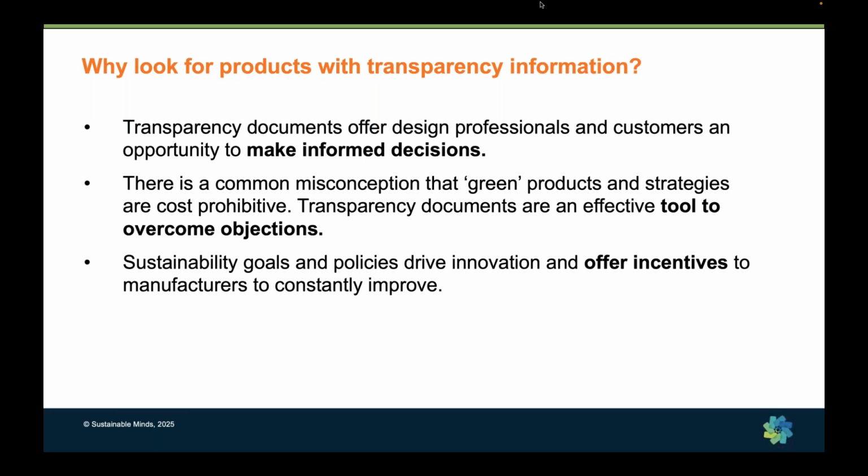I think there's still a common misconception. We're dealing with contractors every day who believe that green, clean, or open and transparent products and strategies are cost prohibitive. Education is going to be a big part of our ability to overcome that. But I think transparency documents are a very effective tool to overcome initial objections and offer a really easy education process at the same time.